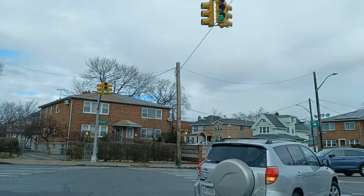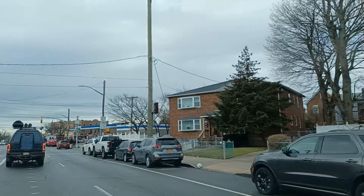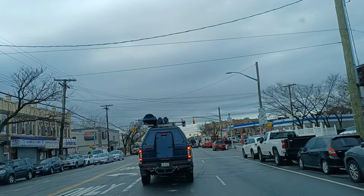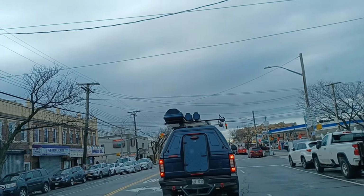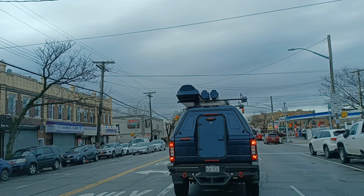So here's Rockaway Boulevard. So they covered the sign of that hotel there. They're probably using it for the migrants. Mm-hmm.